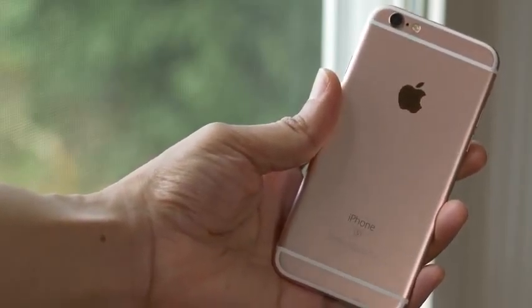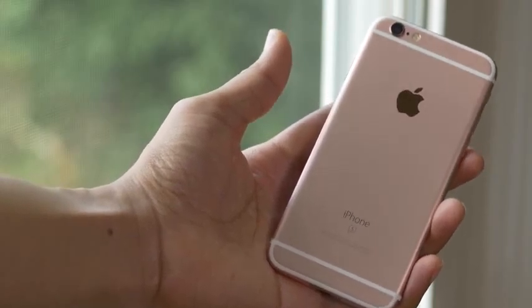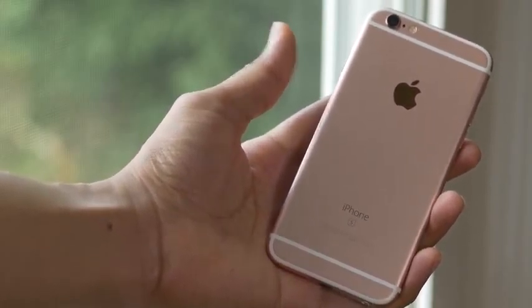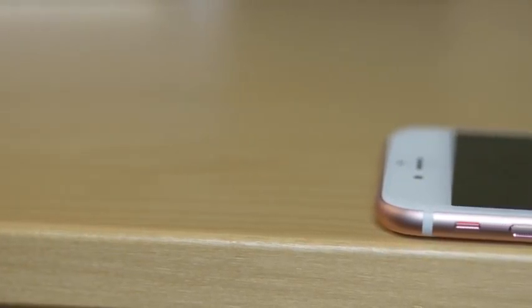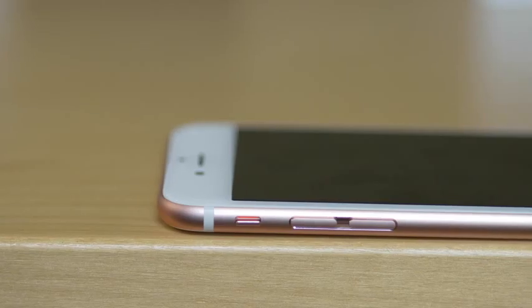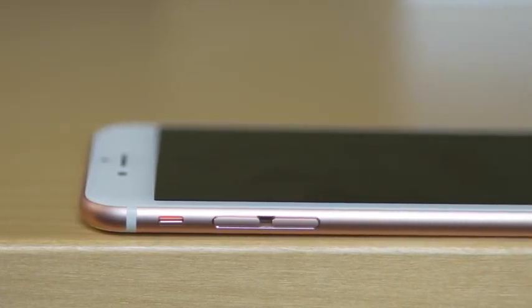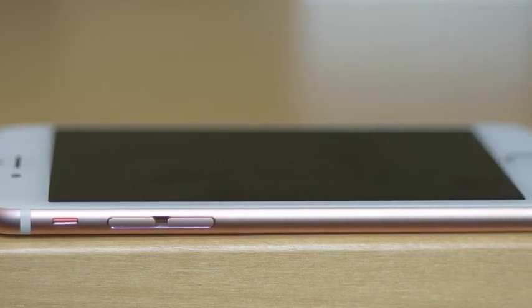It's something new. If you're the type of person that wants everyone to know that you have the latest iPhone, then this is the only way to really do that, because all the other models look exactly the same as the previous models. But that's probably not going to be most of your reasoning for getting a rose gold. I'm just getting it because it looks good and it's new and looks fresh and clean, and hey, pink's a pretty cool color.